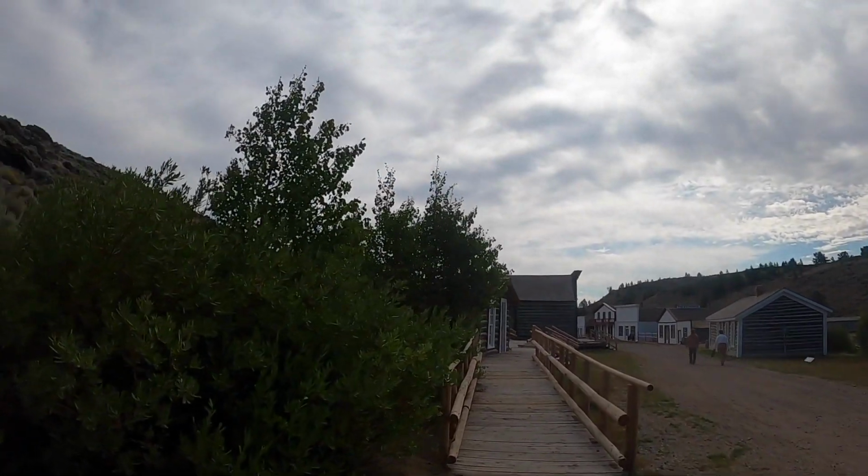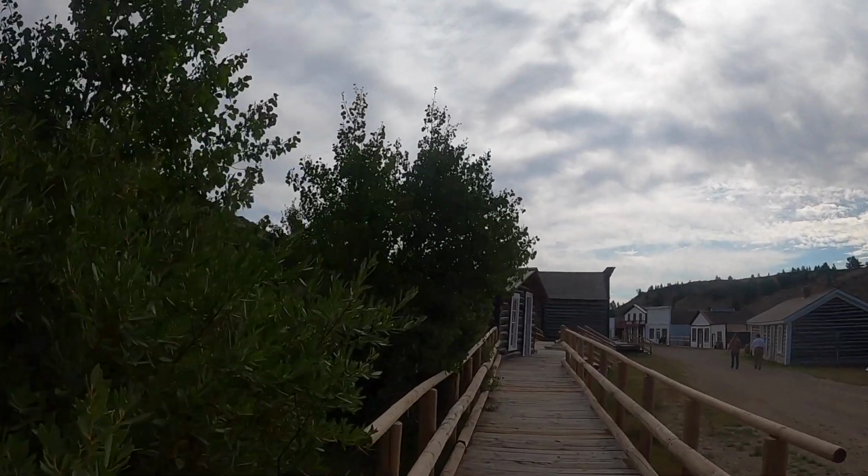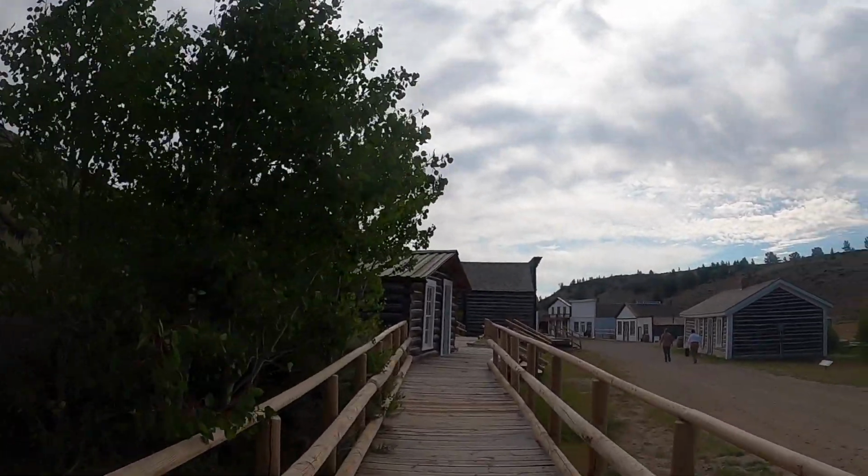All right, y'all, now we have a little bit more of a daytime view. Much easier to see than at night. Let's go take a tour.